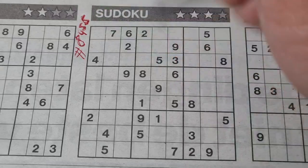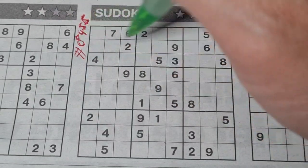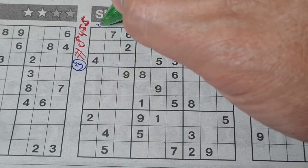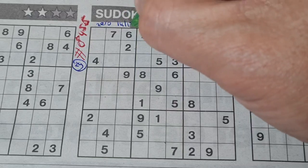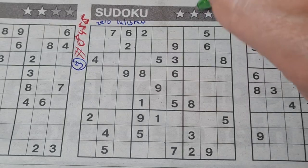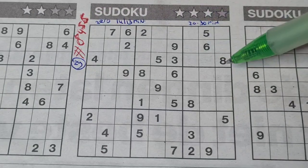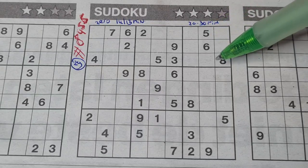Before I start, I always count the printed digits. This one has a lot. A lot for a 3-star puzzle. Usually the 3-star puzzle has 25 printed digits. This one has 29 printed digits. Should be an easy one, should be a 0 stars. For a 0 stars puzzle, you need to be faster than 13 minutes. Well, it's indicated with 3 stars, and for a 3 stars puzzle, I need 20 to 30 minutes to solve. The question is, is this a 3 stars puzzle or a 0 stars puzzle? We don't know, we will see, so let's get started.